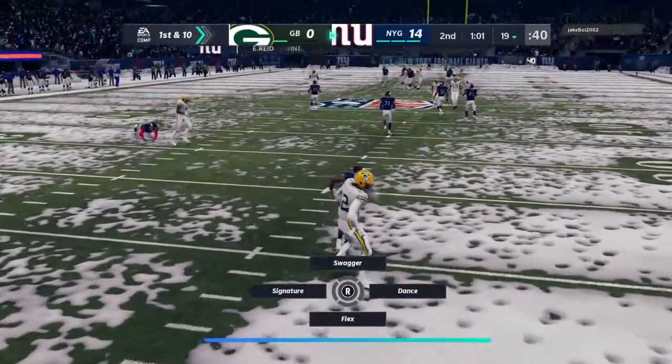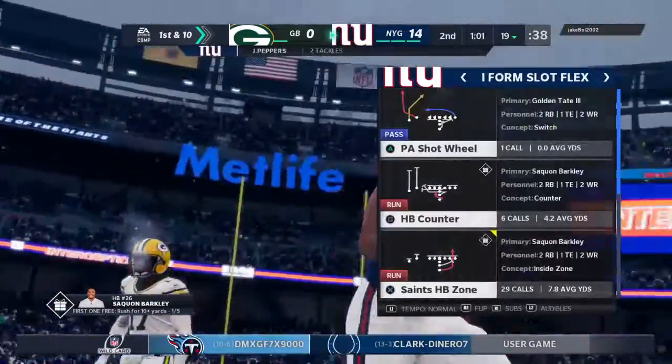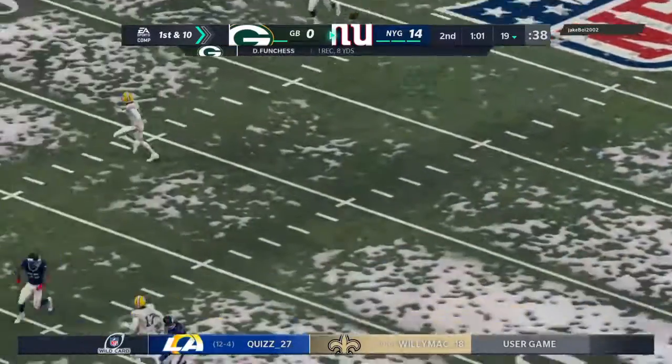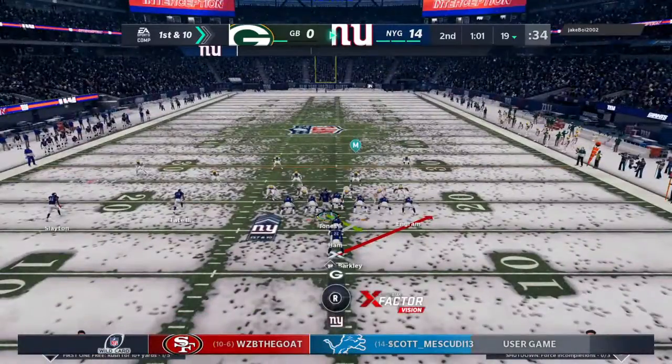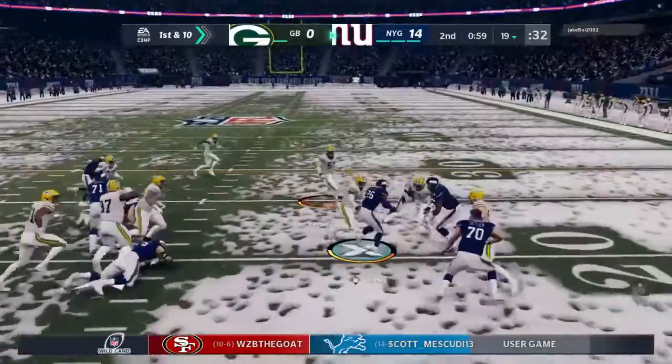And a big turnover there as the Giants will get the football back. And this might not be the last interception we see, Brandon. Both of these teams like to throw the football, but here in this snow, the ball's not going to always go where you want it to. And this one winds up getting intercepted. So here's a 1st and 10 now, down inside the 20.